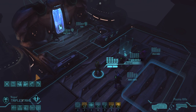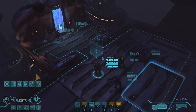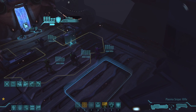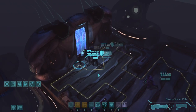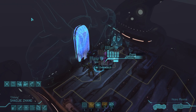Actually, this is something interesting I learned. Apparently the order in which you have people in your squad matters. The fact that these two are in the middle means they're always at the front. It's something kind of interesting I learned recently. Let's get the heavies in there, because they have very low radius of movement. And one more guy. Actually, Mr. Shiv should be going beside them. Let's just end the turn.